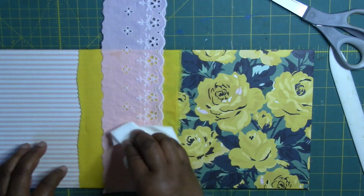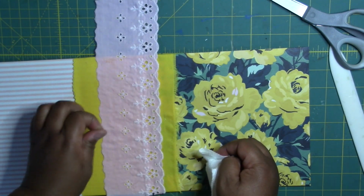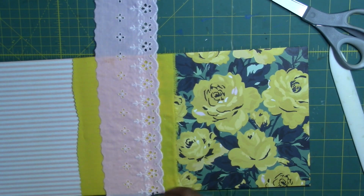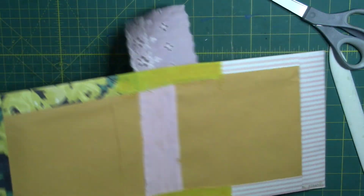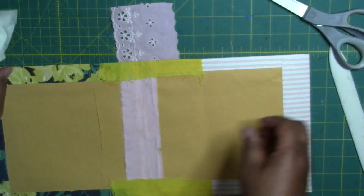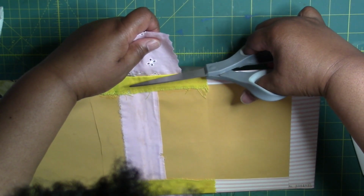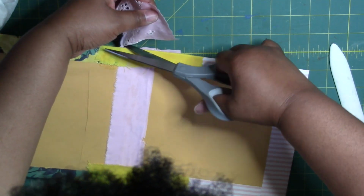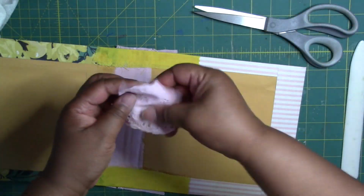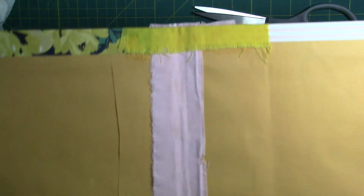Seeping through a little bit, but I'm going to let it dry. And it'll be all right. Now, I'm going to go ahead and cut this off. And it does not have to be perfect. I want it to be like that.